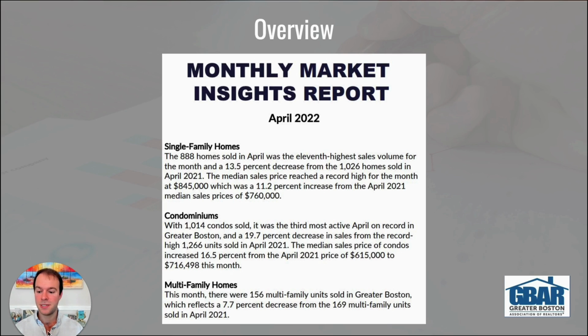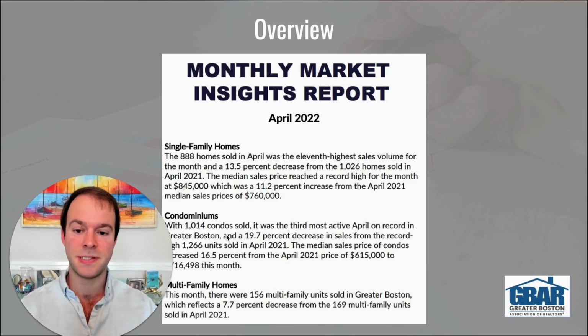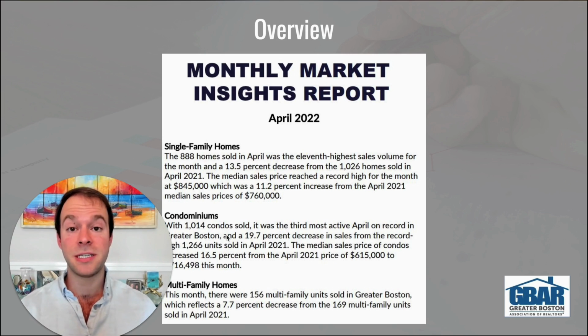And as we're jumping into this, there's a couple common themes that we've been seeing. For both single-family homes and condominiums, what we're seeing is a big inventory decrease. For single-family homes, it's a decrease of 13.5%. For condos, it's a decrease of 19.7%. And so what does that mean? We're seeing an even lower volume this year than there was last year.